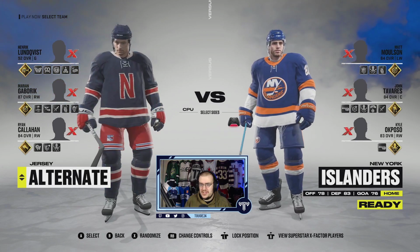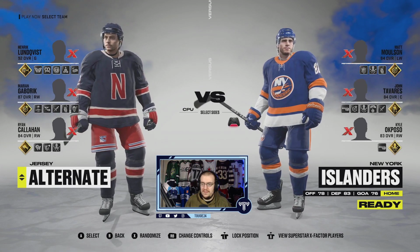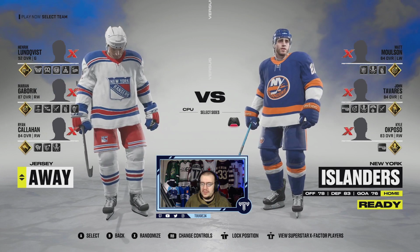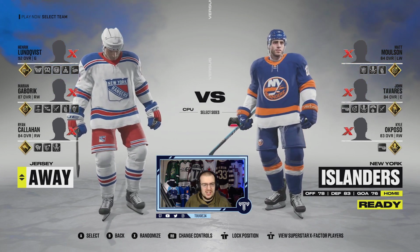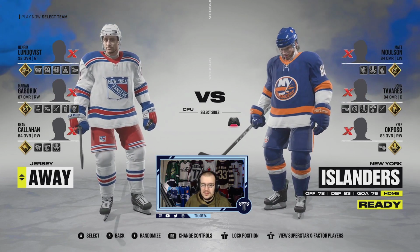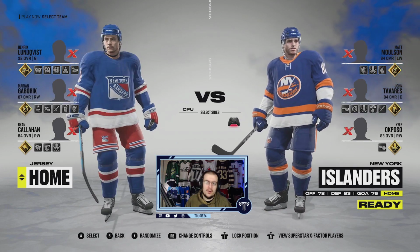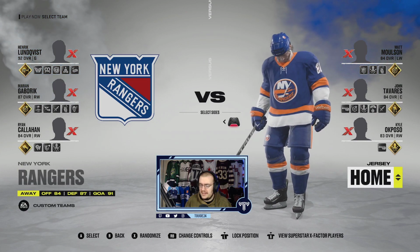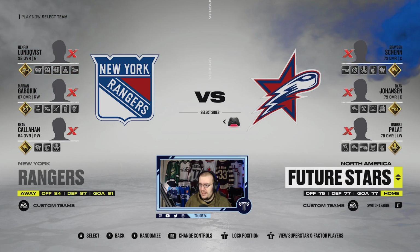Not bad either. See, it's kind of the same thing, and of course we all love that alternate. It is kind of the same thing, where the Rangers logo, for some reason, just looks a little bit off. Just the logo. It's not what Snipe did, it's just the way that it looks in Create a Team. No idea why it works that way.